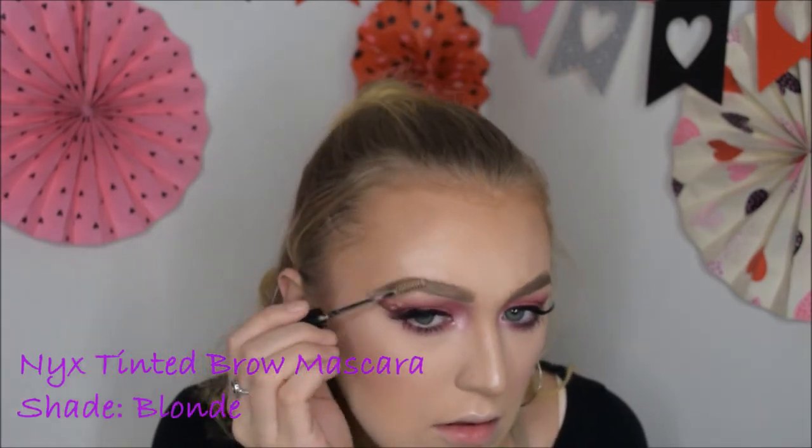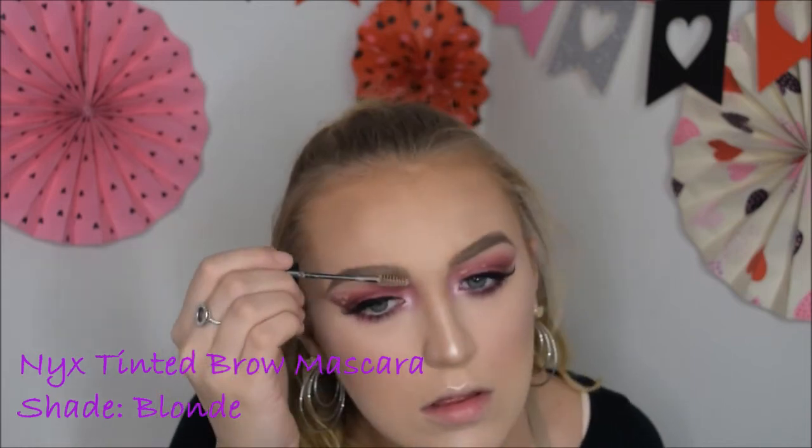Then to set my brows in place, I'm going to go ahead and use this NYX Tinted Brow Mascara. And I'm just going to brush my eyebrows up and then just kind of shape them down with the shape of my eyebrows.